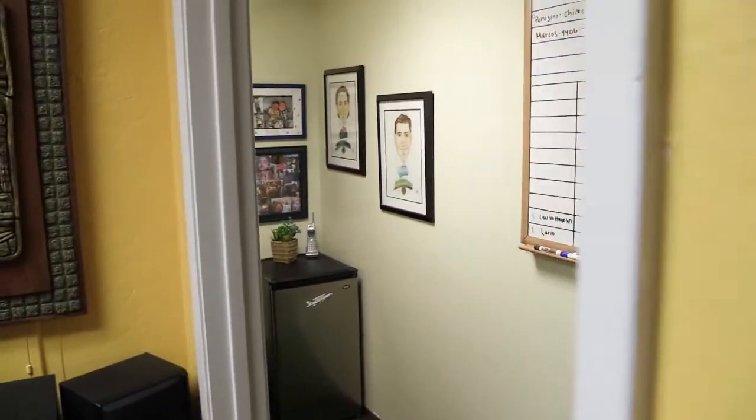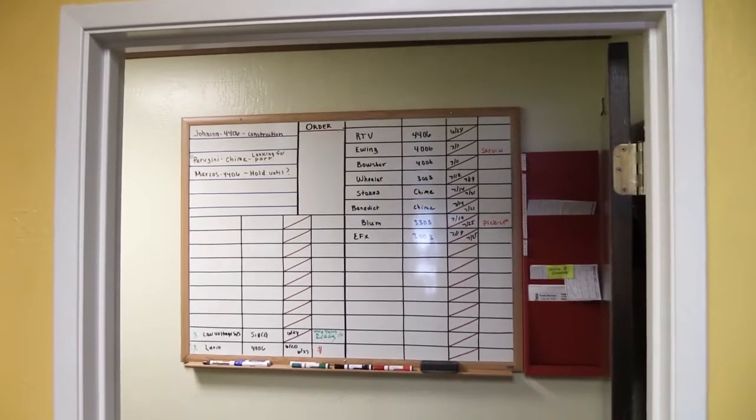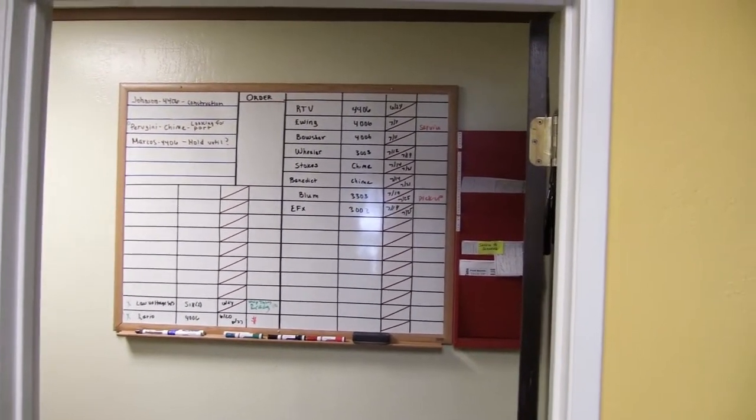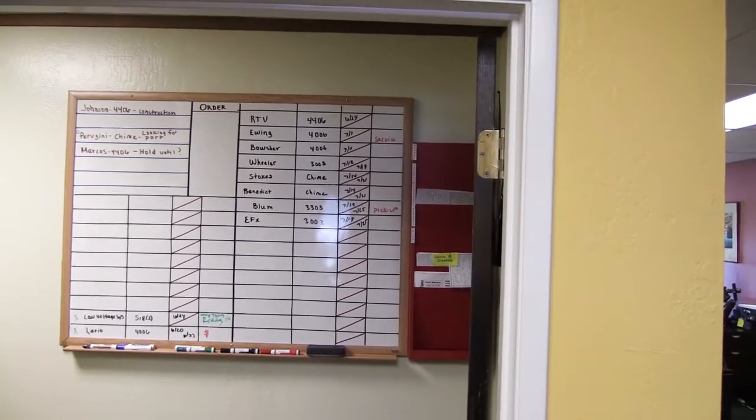This is our employee kitchenette, and this is the work board for intercom repairs. When you send me a set, your name gets put up on here with the model number, the date that it was delivered, and the date that we expect to have it repaired for you.